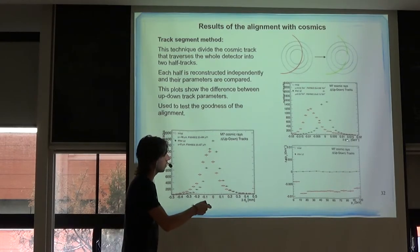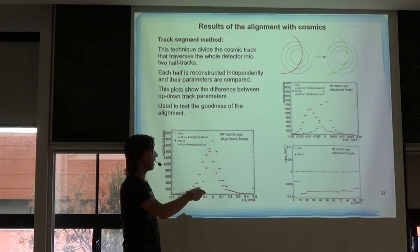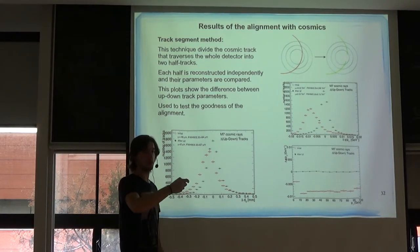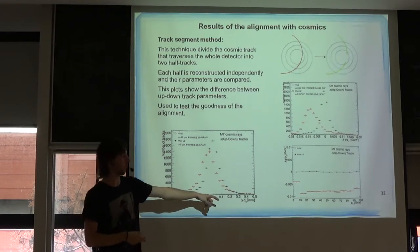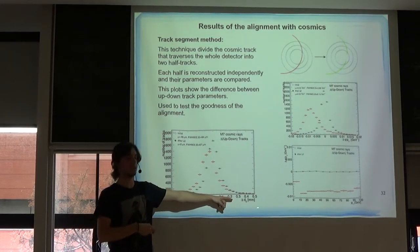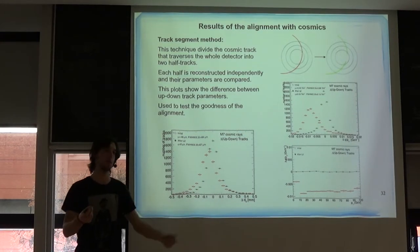No, this is the charge over the pT. So basically, it's the measure of the curvature of the particle, the momentum. And the other one is what I was talking about. D0 is one of the impact parameters that tell you the distance from the primary vertex.